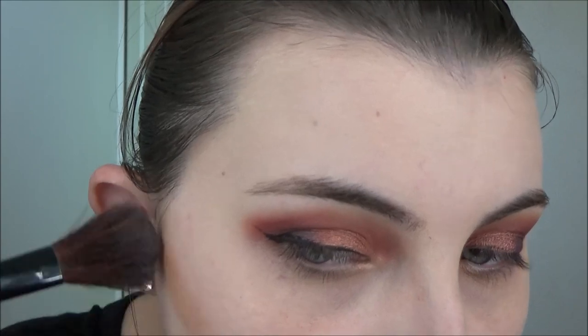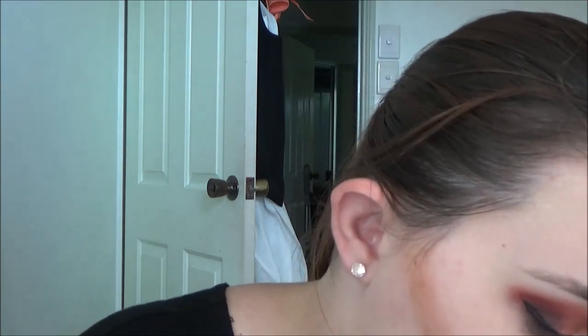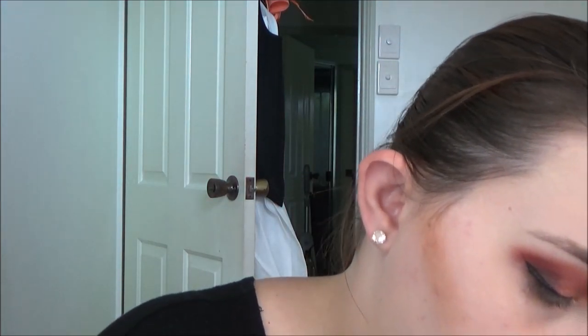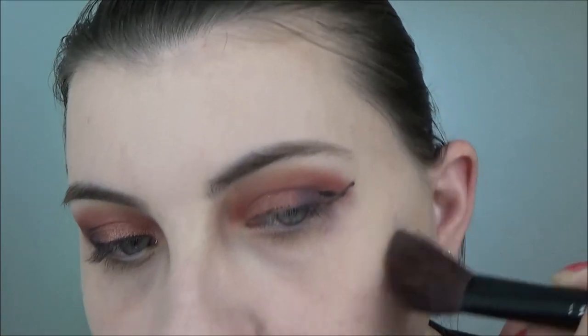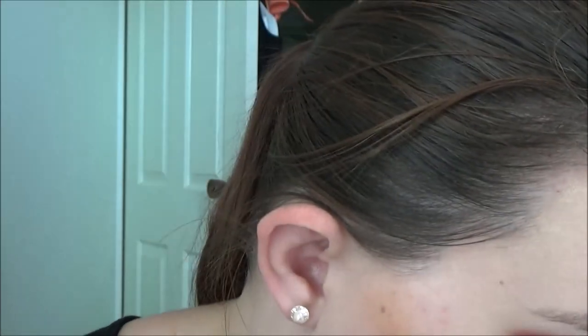By the way, this brush is actually hard. This is just a cheap brush. Okay, maybe I should go the darker color. Okay. We'll try the darker color on this side. That's too light. Okay.